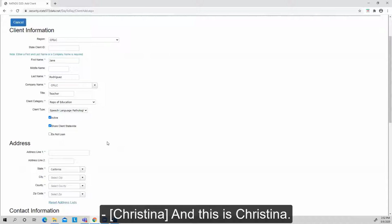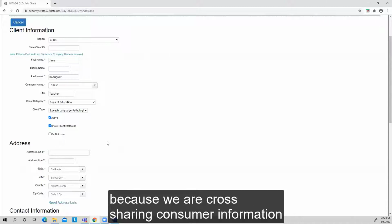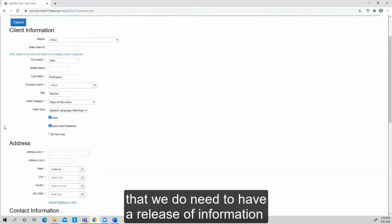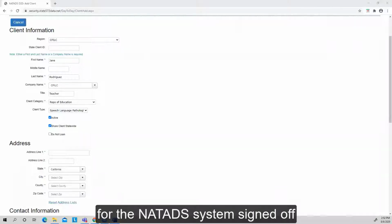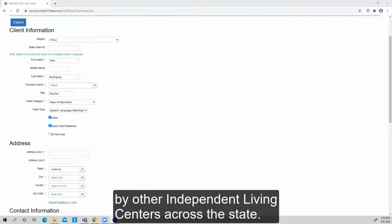And this is Christina. I want to share that this is one of those areas, because we are cross-sharing consumer information, that we do need to have a release of information for the NATAD system signed off by the consumer so that they know that their information is being accessed by other independent living centers across the state.